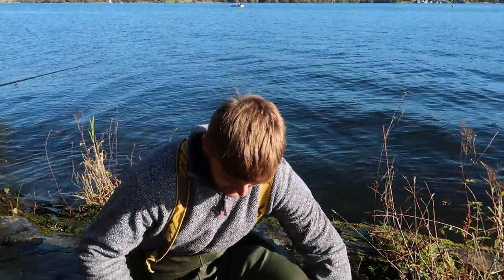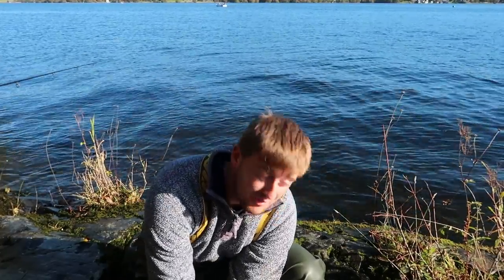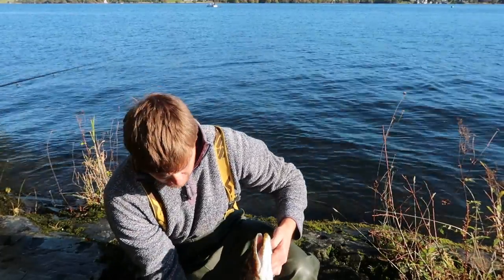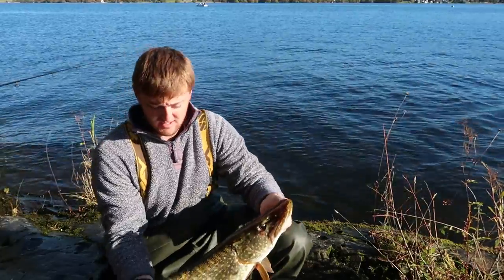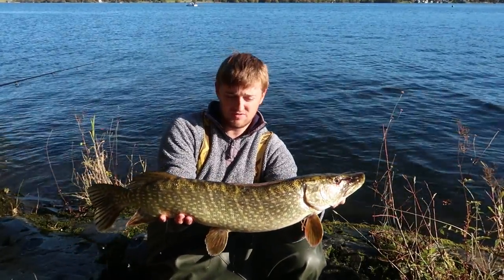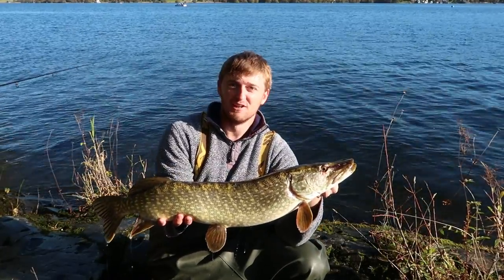Well, not long after that first fish, I've been lucky enough to pick up another. This is a great day for me on Windermere. I don't really do that well often on here. It's a very similar fish. I was even wondering if it was the same fish, but I don't think it is. Again, a fish of around 6 or 7 pounds. I'm not going to weigh this one, but really pleased with that one.